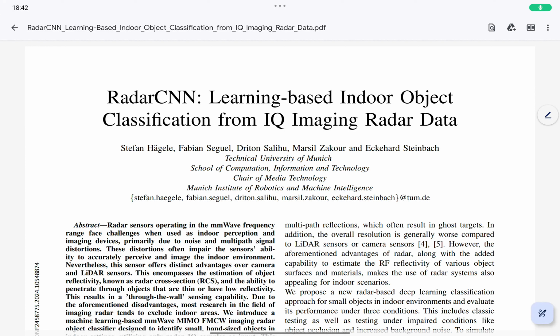Howdy everyone, Dr. Nir Regev here, and this time we're going to cover a paper called RadarCNN, Learning-Based Indoor Object Classification from IQ Imaging Radar Data.